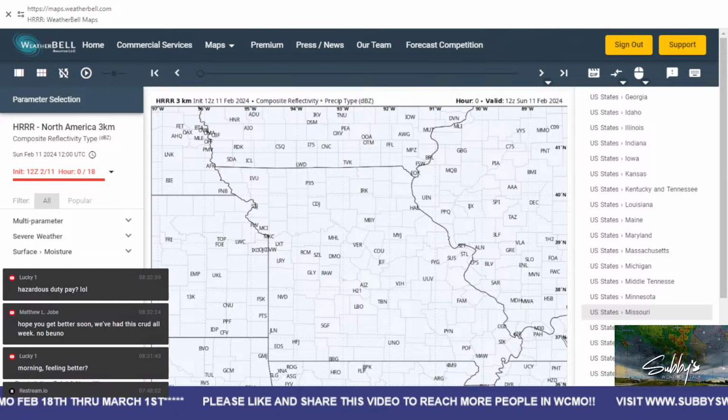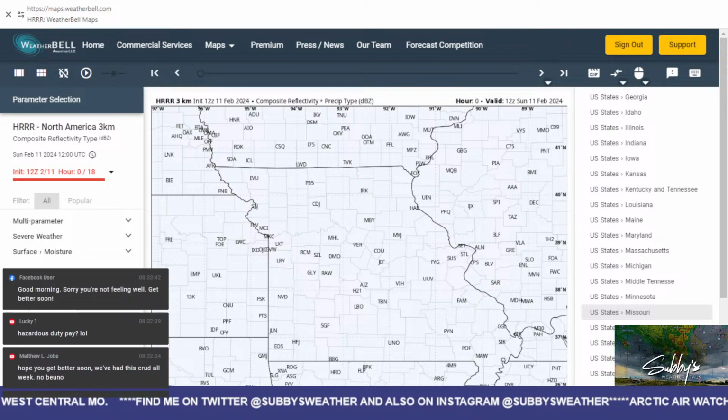Well, we're going to go ahead and go into this, guys. If you remember, it was about a week and a half ago, we were talking about this cutoff low that is going to be wobbling across the Midwest, and at certain times the track showed the heaviest snow being right over west central Missouri. So we've been keeping an eye on it, and that low pressure system has tracked just about 75, 80 miles to the south of where a lot of the early model runs were showing.